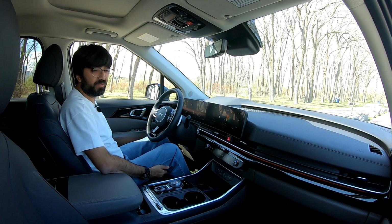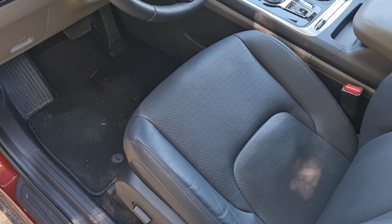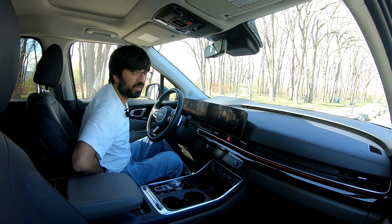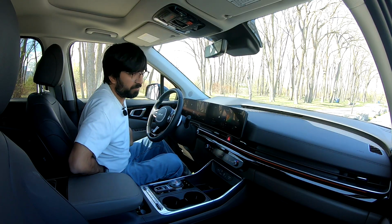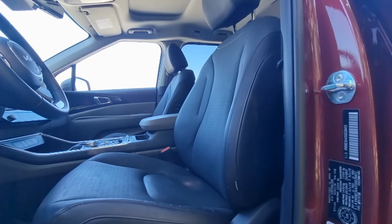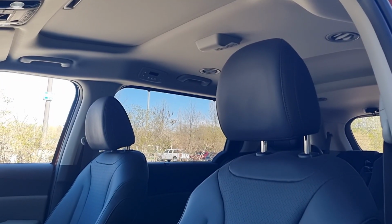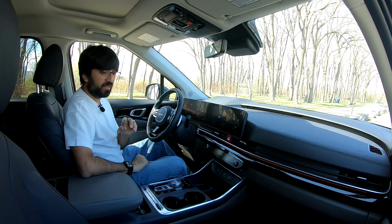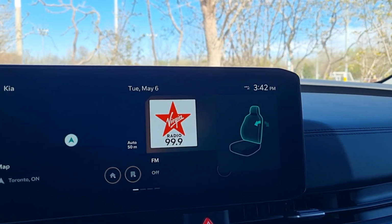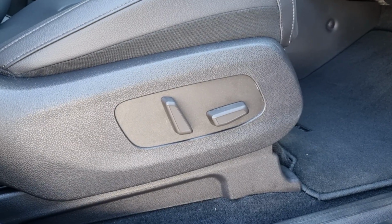Even at the bottom the seats are long enough, so they offer a good amount of support underneath my thighs too. The lumbar adjustment is also available, so I can set it, at least for the driver side, but not for the passenger side. So I get good lumbar support. Also these headrests are decently soft, but again, slightly on the firmer side. Now in terms of the adjustability, the driver side seat is 8-way electronically adjustable with 4-way lumbar adjustment, whereas the passenger side seat is 6-way electronically adjustable.